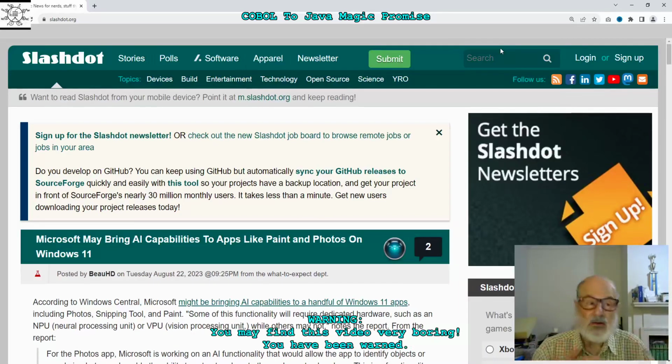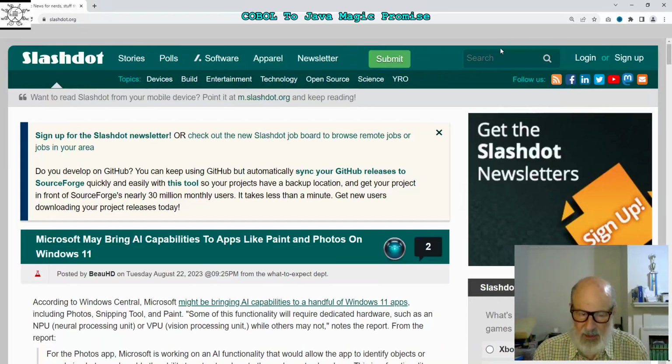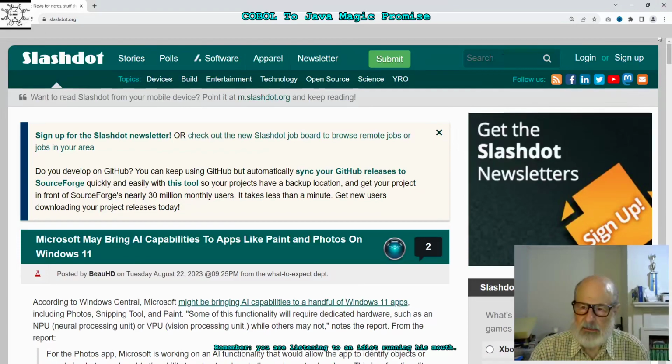Now, I go to slashdot.org to keep up with the news for nerds. I'm a nerd. When I looked at this earlier this afternoon, the item I'm interested in was number one. But look at it now. Microsoft may bring AI. Everything is AI. Microsoft, never mind.